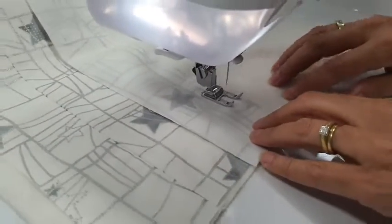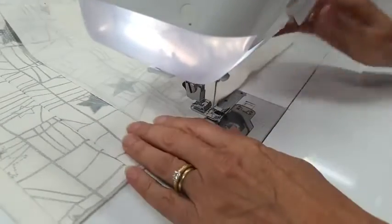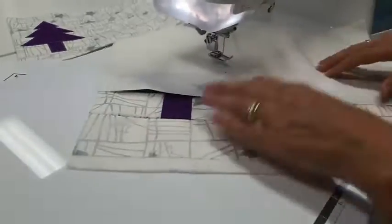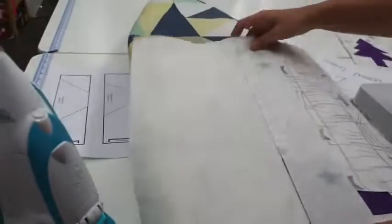I think that visibility is okay. Much better than the strobing, I think. The strobing was just awful. How much do you love those scissors? Oh, I can't tell you how much.